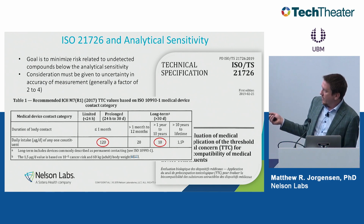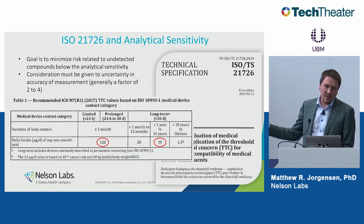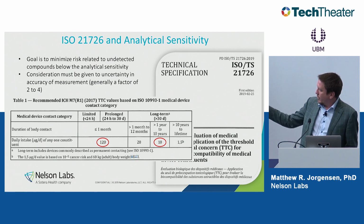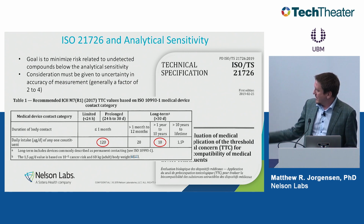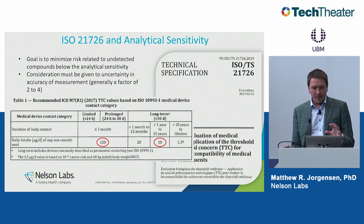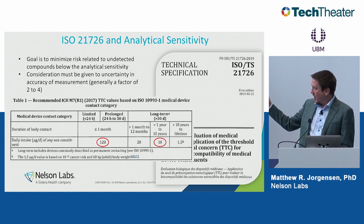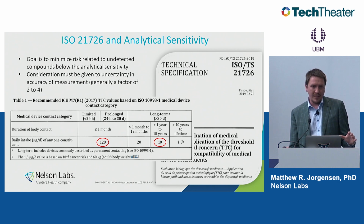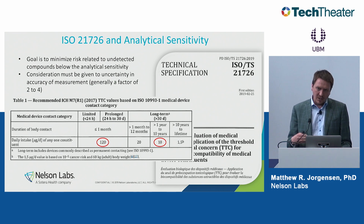A lot of the devices that we look at fall into either of these categories when we do chemistry testing. There are lots of devices that contact people for less than 30 days, and there we would use 120 micrograms per device or per day. And then for longer term devices, it often comes down to this 10, depending on how long the device is used, of course. Now, when you're considering this threshold, and the document explains this, you really need to also understand the uncertainty in the chemistry measurements that you're making. So if the number reported from a chemistry lab is only good to plus or minus a factor of 2, then you would need to account for that in this threshold.